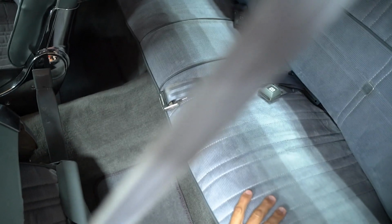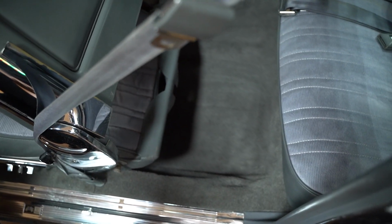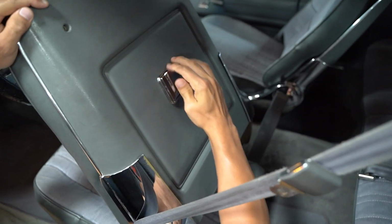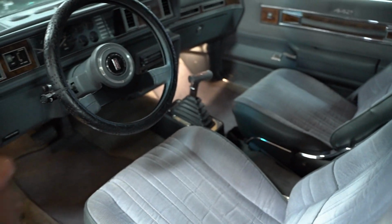OEM seat belts in the rear of the car. The condition of the rear seat looks to be pretty good. You got brand new floor mats in the car. The carpeting underneath the floor mats, check that out, real nice shape. Look at that. Remember the days when you had ashtrays in the back of the seat? It's pretty funny. Don't see that anymore.